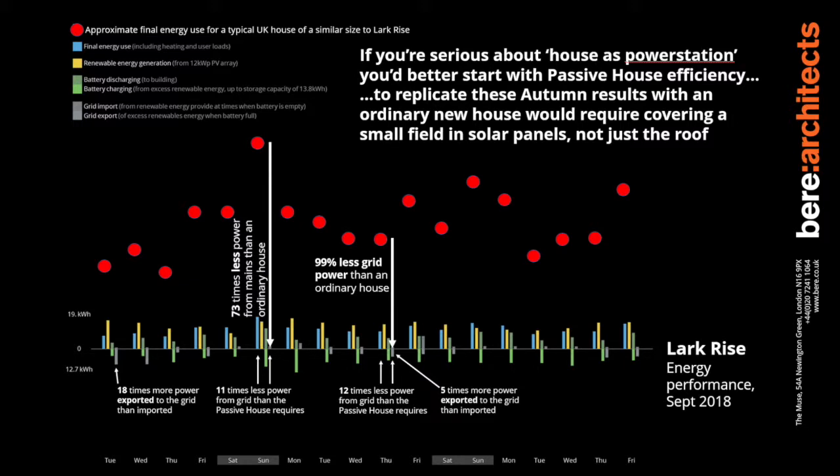so I thought it was going to be a lesser example, but actually it's even greater. So 99% less grid power than the ordinary house. And then if you look along the notes at the bottom, 18 times more power exported to the grid than imported on one day, 11 times the power on another day, and so on.